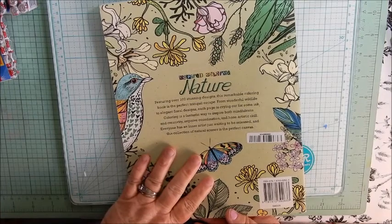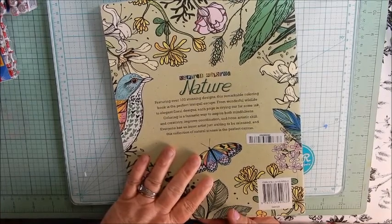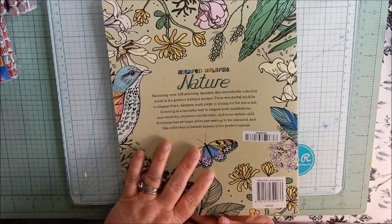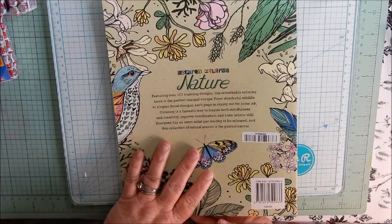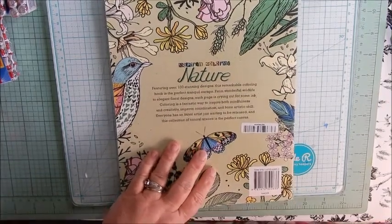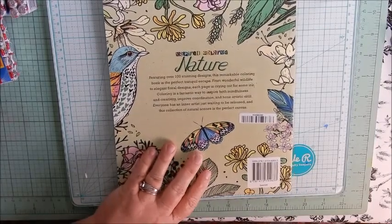It says, featuring over 100 stunning designs, this remarkable coloring book is the perfect tranquil escape from wonderful wildlife to elegant floral designs. Each page is crying out for some ink. Coloring is a fantastic way to inspire both mindfulness and creativity, improve coordination, and hone artistic skill. Everyone has an inner artist just waiting to be released, and this collection of natural scenes is the perfect canvas.